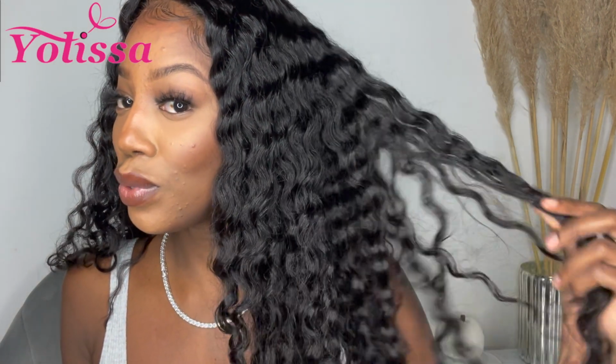The length on this one is 22 inches. Now she gives me a little bit longer than 22. I want to say she's about 24, pushing to 26, but yeah, she's about 22 to 24, you guys. She's so cute. I love how this one dries and it's still well defined while dried. So I really absolutely love this one. It's so soft, you guys, super super duper soft.